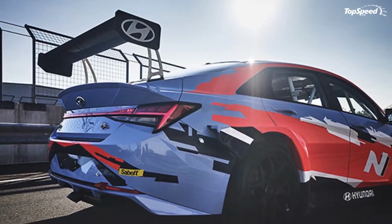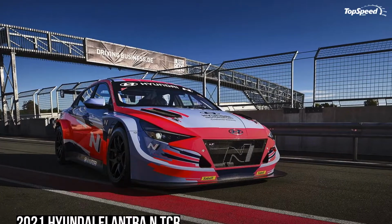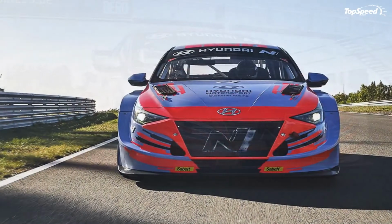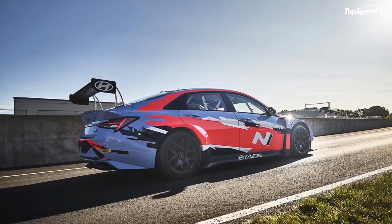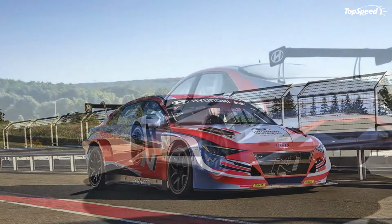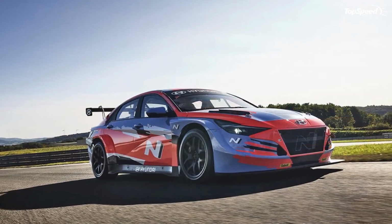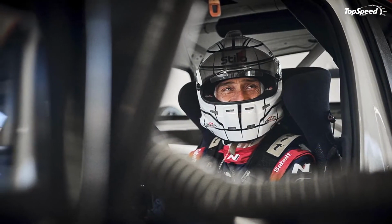Hyundai Elantra N TCR powertrain. Under the hood sits a 2-liter, 1998cc inline-4 turbo engine with 2 overhead camshafts and 16 valves. The mill churns out 350 PS (345 horsepower) at 7,000 revolutions per minute and 450 Nm (332 pound-feet) of torque at 3,500 revolutions per minute.